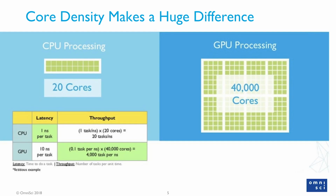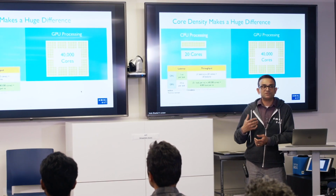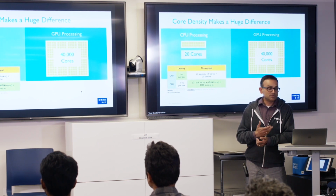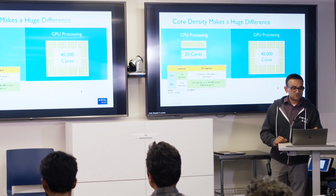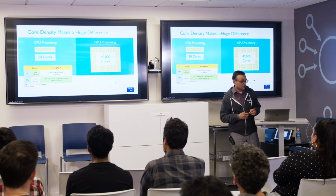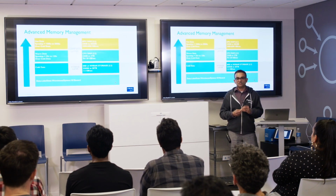you'll see that even though an individual CPU core has much more processing capability than a GPU core, because of the sheer number of GPU cores, you can get so much more done. In this slide, you can see almost 20 tasks per nanosecond versus 4,000 tasks per nanosecond. That's orders of magnitude greater on a GPU-based system than a CPU-based system.